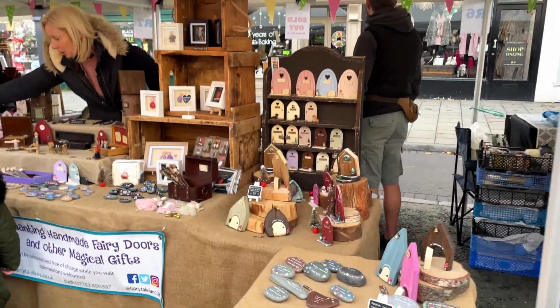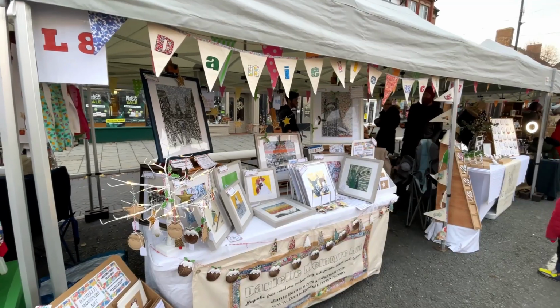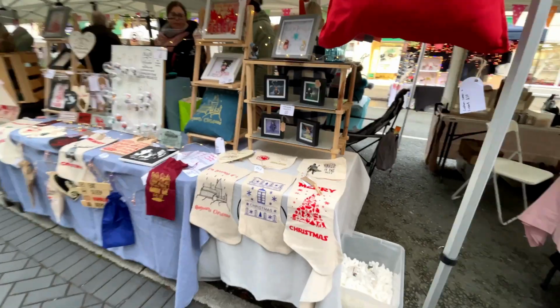There were lots of craft stalls, independent distilleries and breweries, but just to keep in line with the rest of the day, most people were packing up.